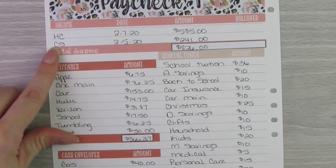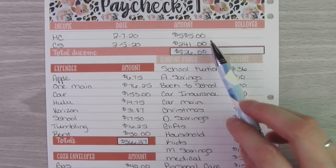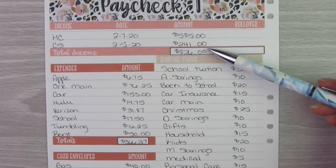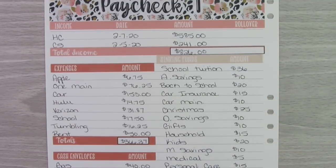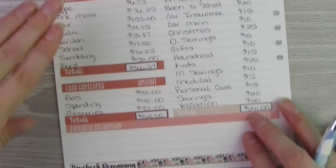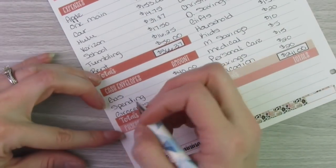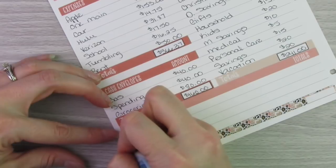I do not calculate any online income in this because I want to make sure that I can pay all of my bills with my fixed income, and then I use my variable income for extra debt snowball payments. So now I'm going to take all these totals up here and place them down here to break my paycheck down and figure out how much I will have left over towards a debt snowball payment.